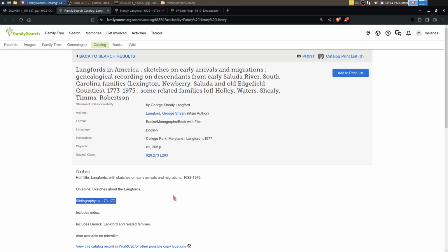And so next time I go back, I'm going to make sure and get those pages so I can see what his sources are and try to find them again and link them to the people mentioned in the book that I've been working on, so that I can fully flesh out the profiles in FamilySearch and have all the sources. Because when I started this project, very few of the Langford children, for James Langford and Nancy Bell, had any sources at all.